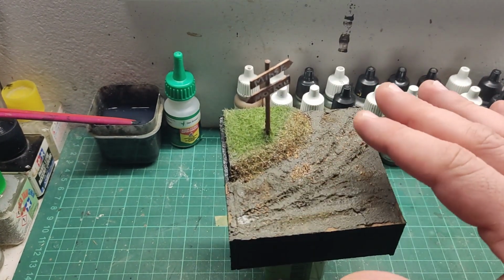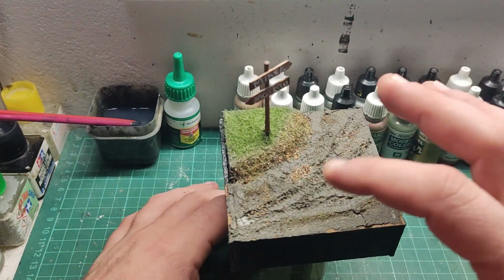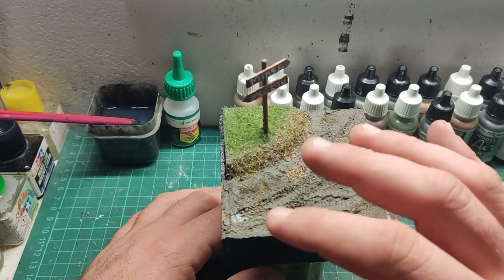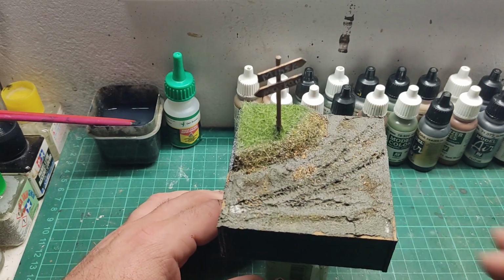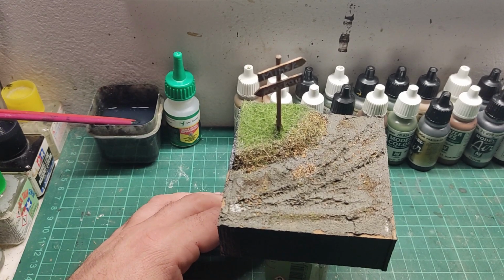So I laid the earth texture on top, and then I have done some wheel markings to indicate that this road is being used. I then grabbed a piece of plastic, not tube, a plastic rod. Let me give you a closer look. Let me grab it.